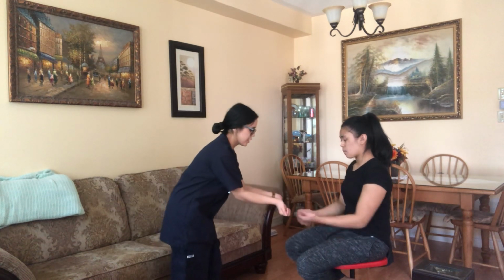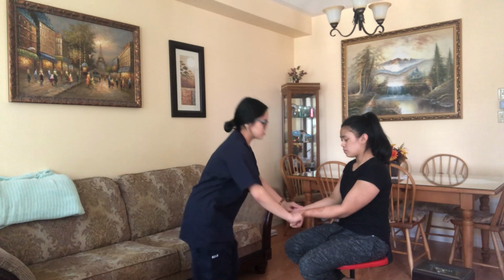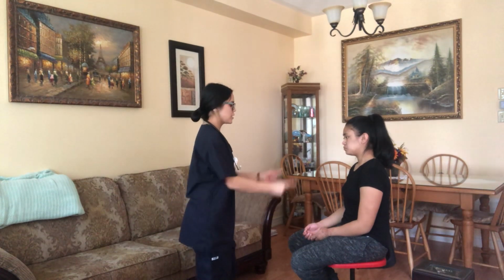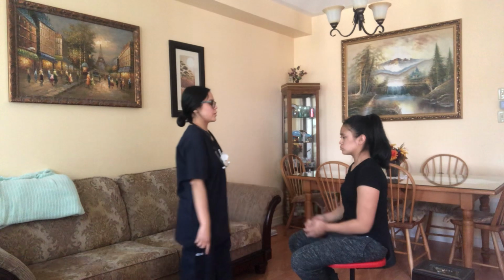Now I'll be palpating the radial pulses, so can you just hold out your hands like this? Thank you. Okay, it is symmetrical with a regular rhythm and with a grade of +2, and I'll be testing the grip strength. So can you just grip onto my fingers, please? Okay, so the grip is strong and symmetrical bilaterally.